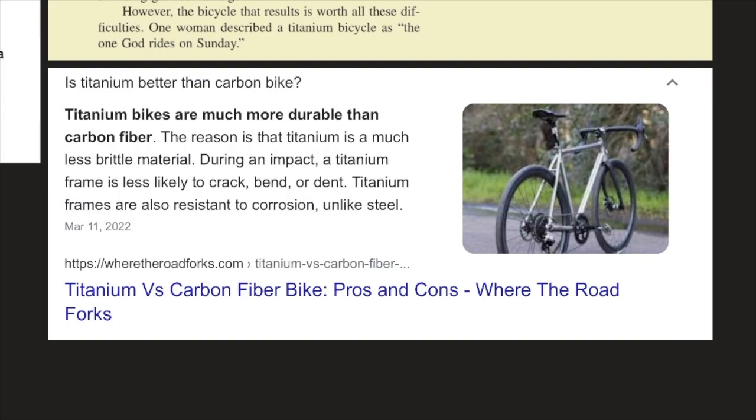Is a titanium bike better than a carbon bike? Titanium bikes are much more durable than carbon fiber. The reason is that titanium is a much less brittle material. During an impact, a titanium frame is less likely to crack, bend, or dent. Titanium frames are also resistant to corrosion, unlike steel.